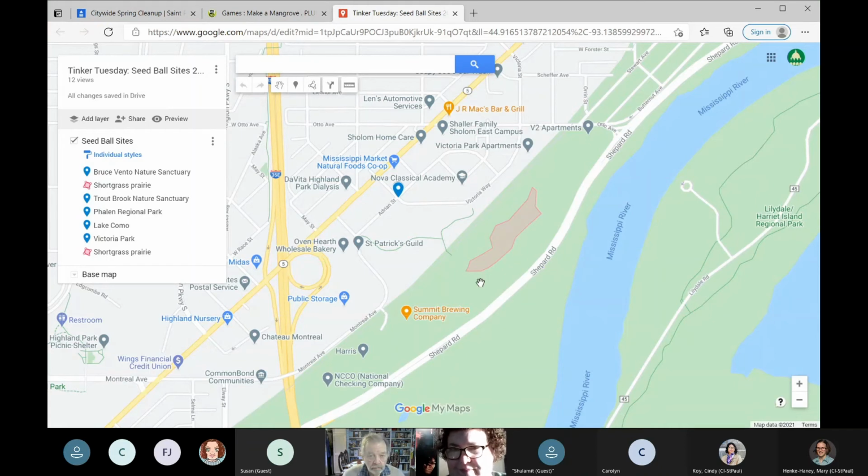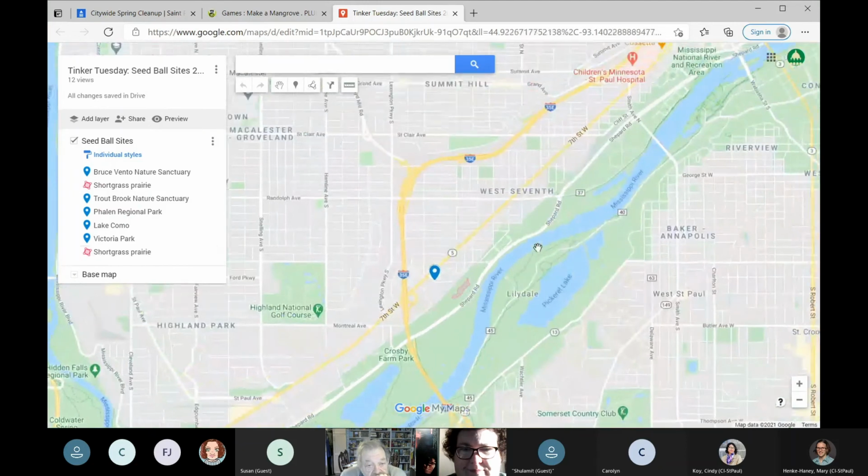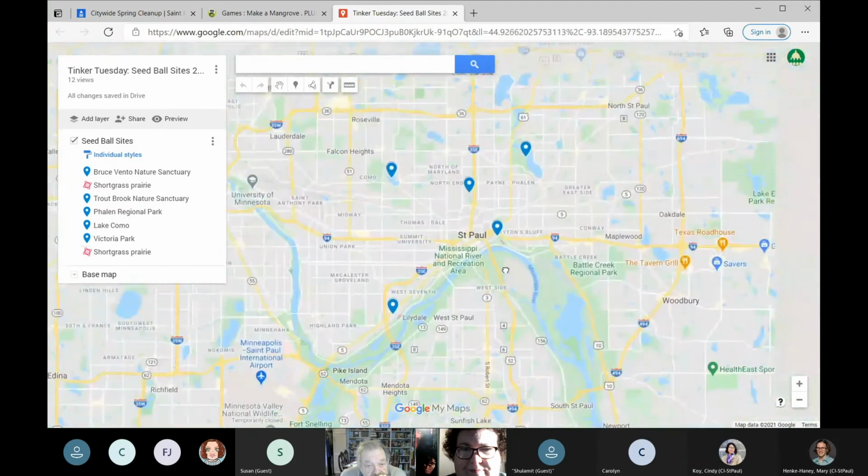Again, short grass prairie, so you're looking for something that's not mowed turf grass and doesn't have trees overhead. If you toss it in a forest, none of these seeds are going to get enough light and none of these plants are going to be particularly happy. But if you find some kind of wild looking grassland in Victoria Park, that also works.